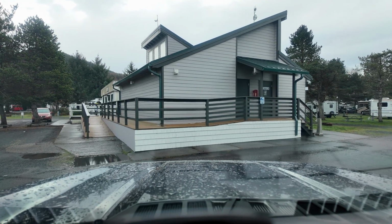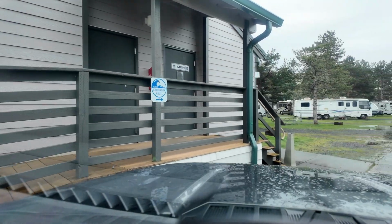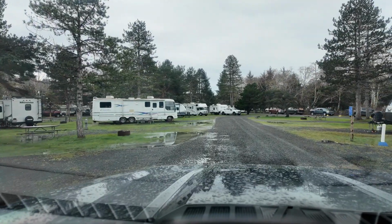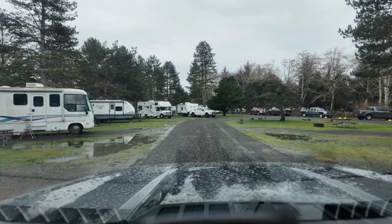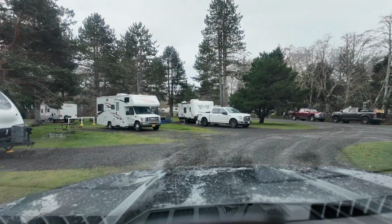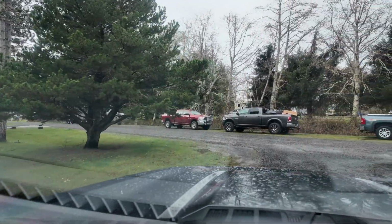All right. It is time to head southwest, then turn right. Head out, leaving the Oregon coast. Headed toward Ocean Avenue, then turn left onto Ocean Avenue. I'm going to go north towards Astoria and then east towards Portland. And the idea is to get to The Dalles along the Columbia River.